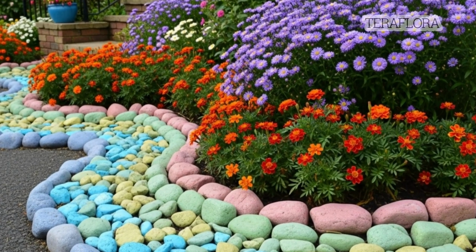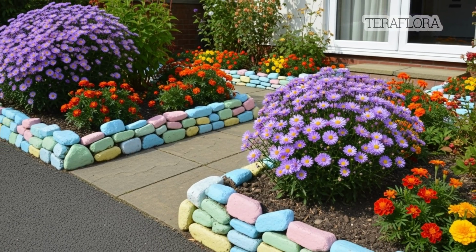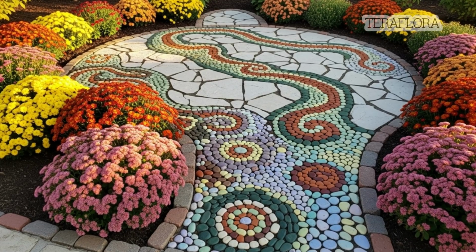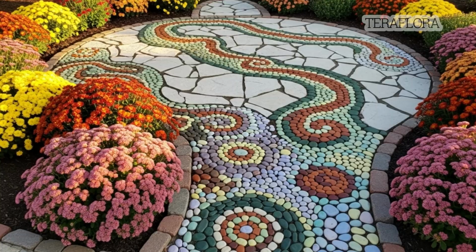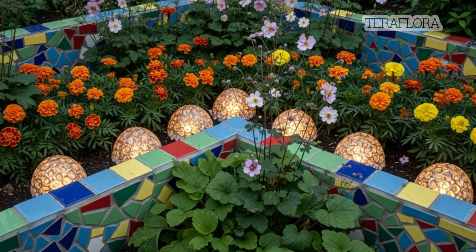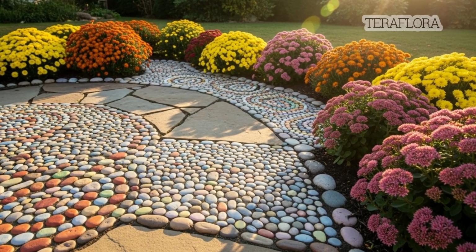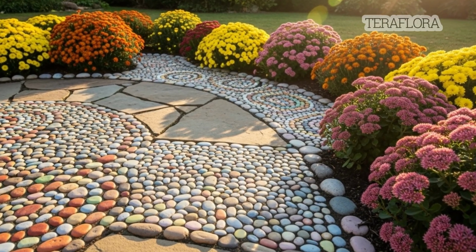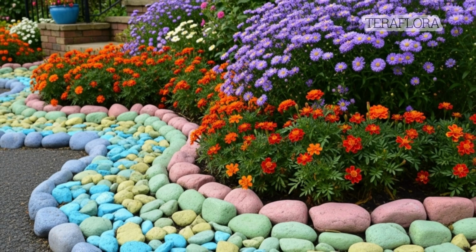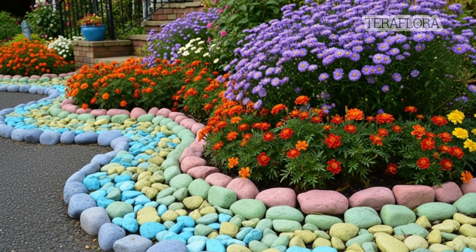The flowers within these colorful outlines bloom with quiet pride. Marigolds blaze like little suns, asters unfold their soft petals to the breeze, and sedum whispers the language of endurance through its thick leaves. The stones beneath them sparkle faintly, reflecting both the light above and the care poured into their rebirth. A woman walks barefoot along the mosaic path, her shadow mingling with the shapes of leaves.